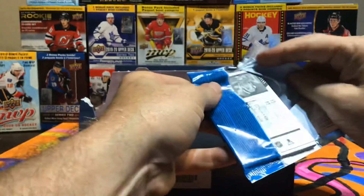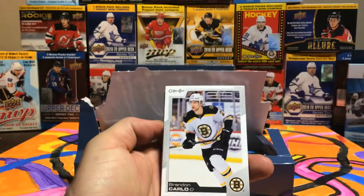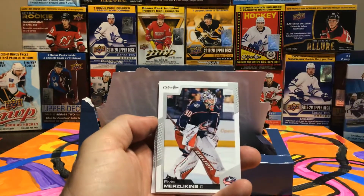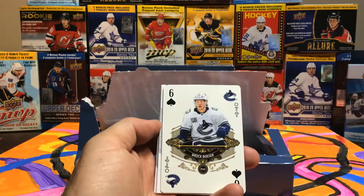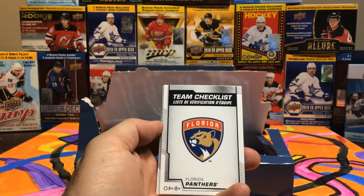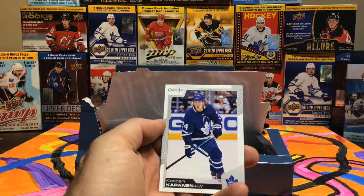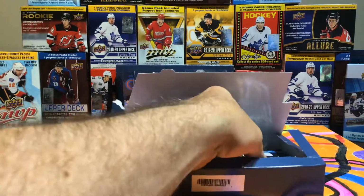And for that matter, I haven't seen too many Canadiens, which is my team. Brandon Carlo, Ryan Getzlaf, Brayden Point, Elvis Merzlikins, Dylan Strome, retro. Our third playing card is of Brock Boeser. Nice. Team Checklist of Florida Panthers. Mikko Koivu. Taylor Yamamoto. Kasperi Kapanen. Oh, nice. It's a good spread. Different players.